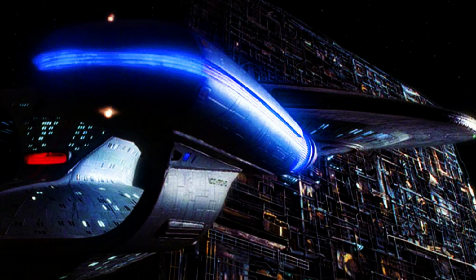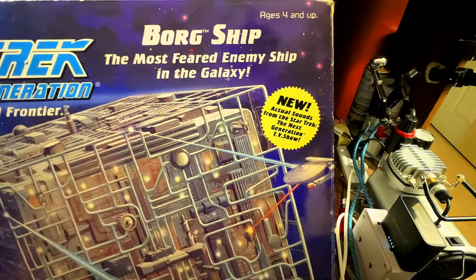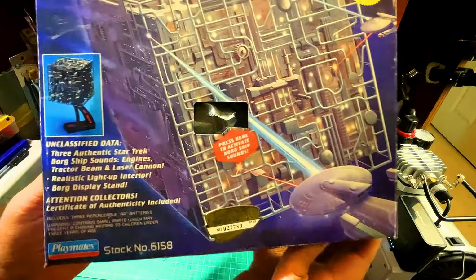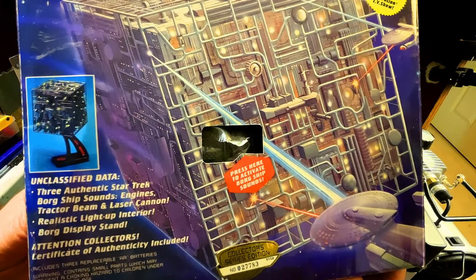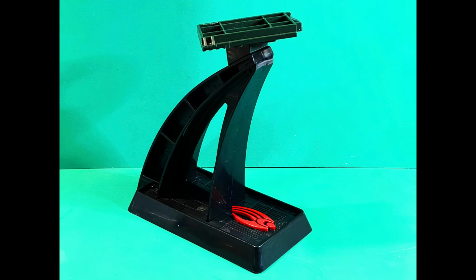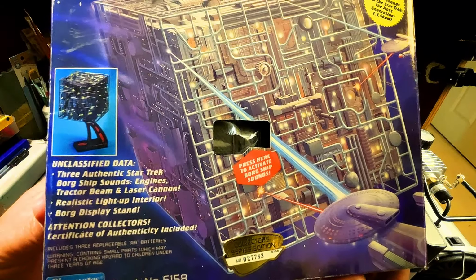This is the Borg Cube from Star Trek The Next Generation. Space, the final frontier. The Borg ship, the most feared enemy ship in the galaxy. New actual sounds from the Star Trek The Next Generation television show. In the unclassified data, we got 3 authentic Star Trek Borg ship sounds: the engines, the tractor beam, and a laser cannon. Realistic light-up interior, and Borg display stand. Attention collectors, certificate of authenticity included.